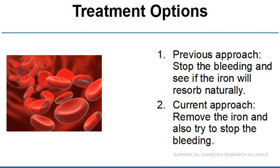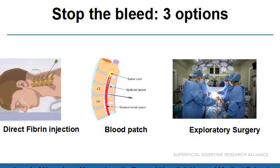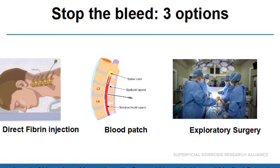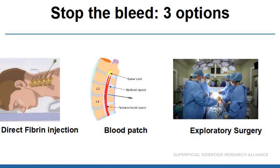So on slide 11 are the 3 approaches for stopping the bleed. The first is to let a radiologist stick a needle directly into the site of the tear or the pathology or wherever the scar tissue is. They stick a needle in there and then they inject fibrin glue, which is like a biological glue. And the idea is if you immobilize that dura and really give it a chance to heal, then there might be a better chance that it heals permanently rather than forming a weak scar.